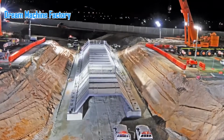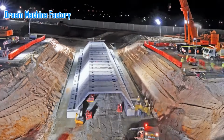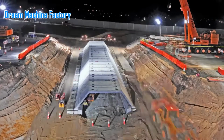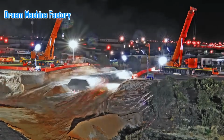Once excavation is complete, the project team moves on to the foundation work, which ensures the stability of the structure. This phase includes placing concrete footings and reinforcing steel to bear the load of the underpass and any traffic above. Following the foundation work, the time-lapse reveals the progression to structural assembly.